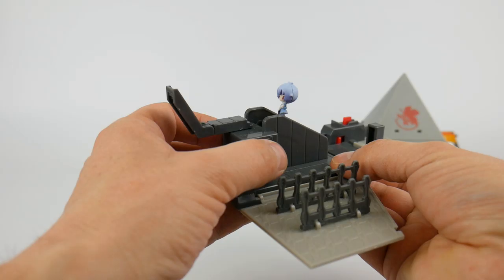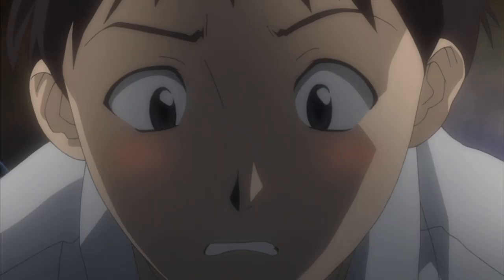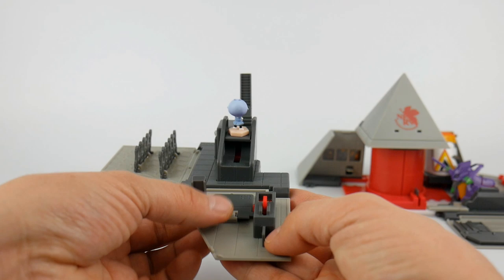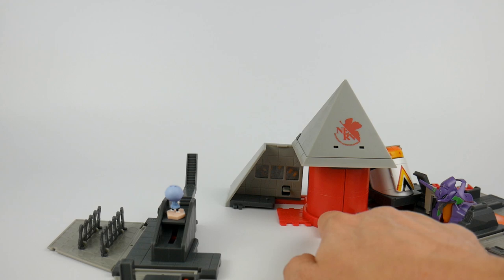So the elevator can go up and down by rotating this wheel here. So that was the first part, Rei and the Terminal Gate. Then you have this second part here, which is Maya and the Evangelion Unit Zero test room.